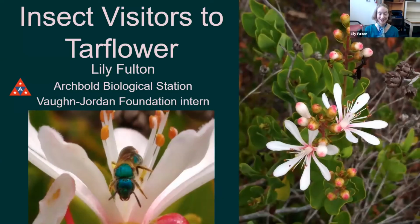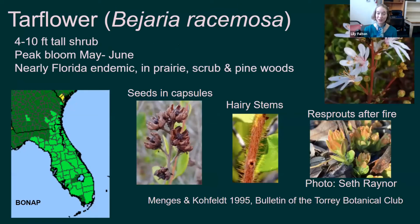So I will talk to you about my project on insect visitors to tarflower. Tarflower, or Bejaria racemosa, is a 4 to 10 foot tall shrub with a peak bloom in May to June. It's nearly Florida endemic, just a little bit of its range goes into Georgia, and it's pretty common in the Florida prairie scrub and pine flatwoods.